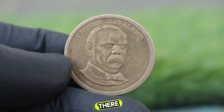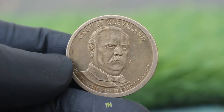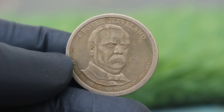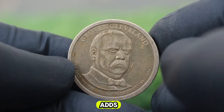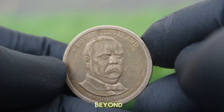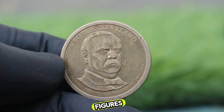For example, there may be slight imperfections in the gold plating, or there could be variations in the minting process that result in unique and rare errors. Collectors are often willing to pay a premium for such coins, particularly if the error is unusual and adds to the coin's intrigue. These errors can drive the market value well beyond the typical price range, sometimes even pushing the coin's worth into six figures.